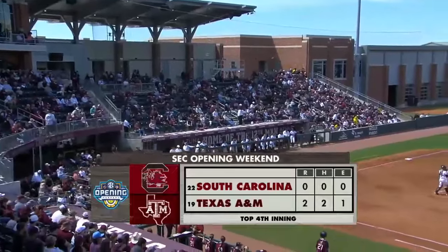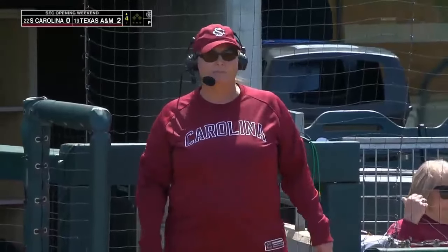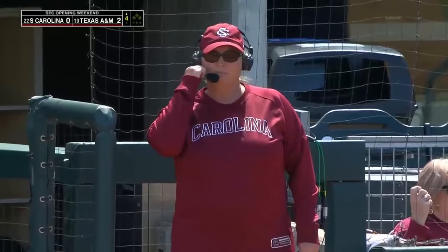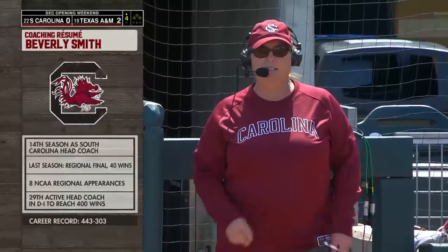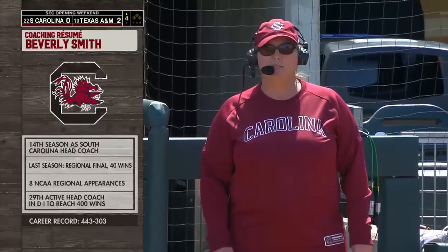Nothing. We're joined by the Gamecocks head coach, Beverly Smith. Coach, appreciate the time. Looking at Sage Marjetko, a couple base runners there, but ended up getting out of that jam. What went into the decision to bring her in that spot? Well, it was kind of our game plan all along. I think Sage is a good matchup for their righties, and she does a nice job spinning the ball up, so we're hoping to get some swings and misses there.